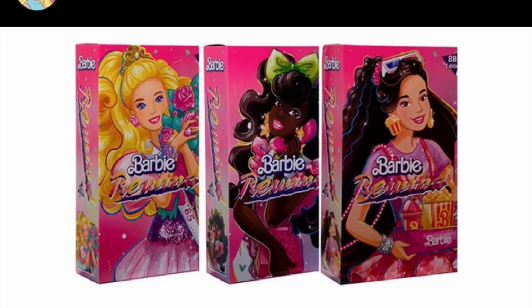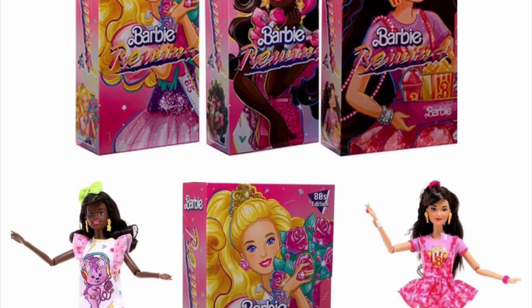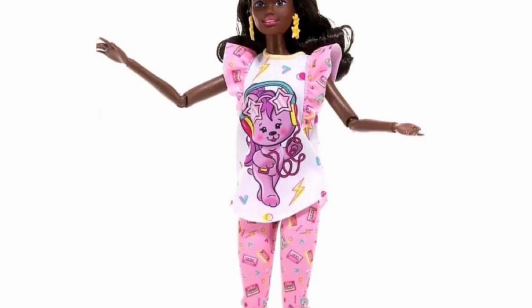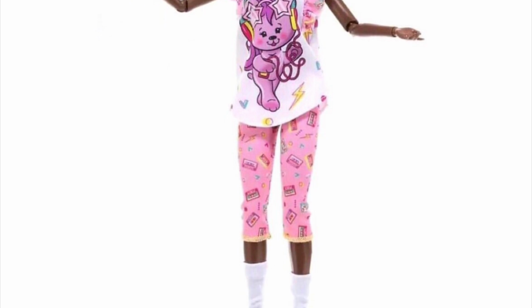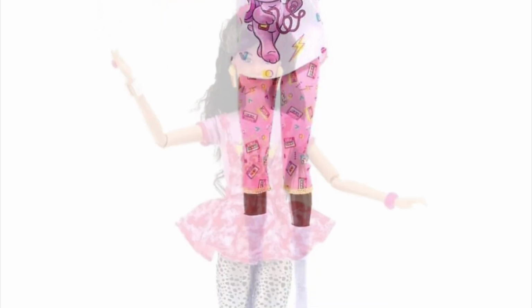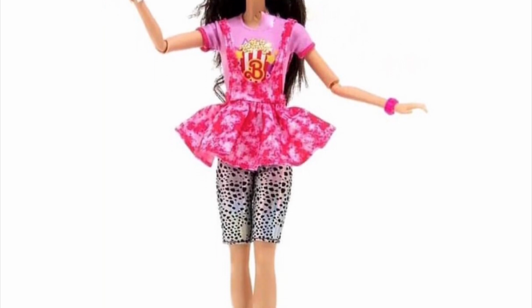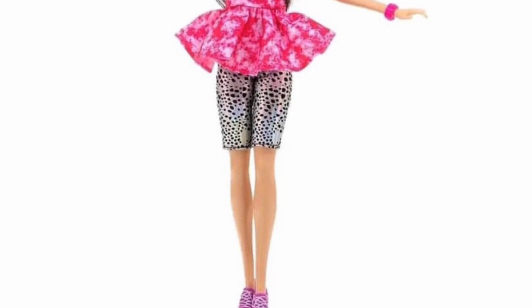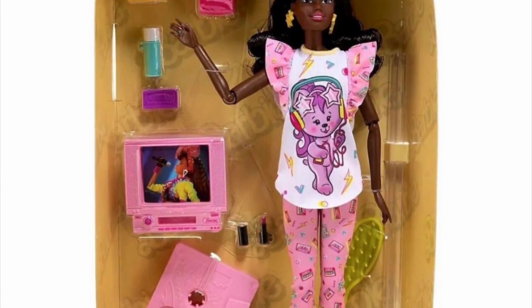Okay, so first up, we have some new Barbie Rewind dolls, and I believe this is the second or third wave of Barbie Rewind dolls. It's going to have three new characters. One is a slumber party, pajama themed. The other one is going to the movies themed. And the last one, the one we don't have many pictures of, just the box picture, is prom themed. So these are three new additions for Barbie Rewind.